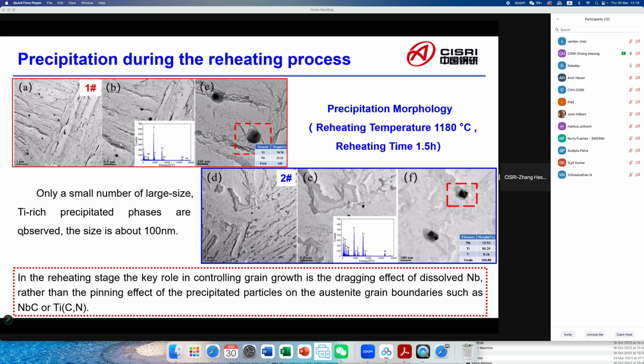The results indicate that in the reheating stage, the key role in controlling grain growth is the dragging effect of dissolved niobium, rather than the pinning effect of the precipitate particles on the austenite grain boundaries, such as niobium carbide or titanium carbonitride.